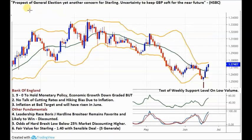I want to start with this quote at the top. "Prospect of a general election, yet another concern for sterling. Uncertainty to keep GBP soft for the near future." HSBC Bank. The prospect of a general election being bearish for sterling, it's out and out bullish, not bearish, okay, in our view. And I'm going to explain why, just like I go through these notes at the bottom.